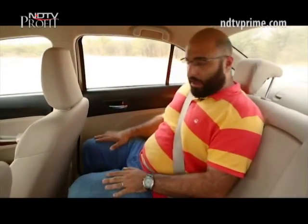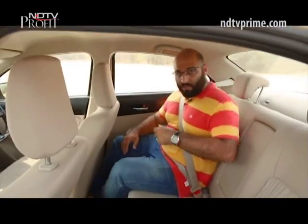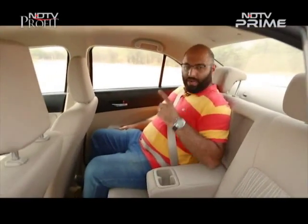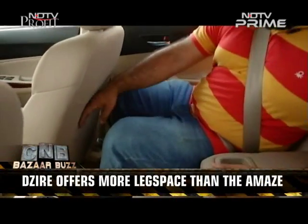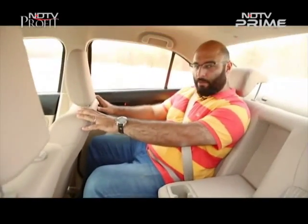Alright then. Now this is a completely new platform for Maruti Suzuki. It's based on the same platform that the Baleno is, and of course the Baleno is very spacious at the back. This one isn't too bad either. In fact, it's got a little more leg room than the Amaze does, a little more wiggle room, even though the seats aren't really contoured as much as the Amaze is. This of course also has larger seats up front, which makes it a little more comfortable to drive.